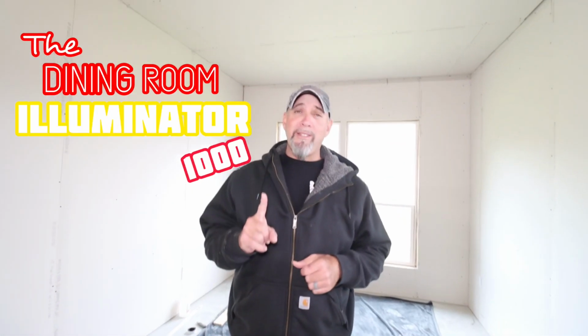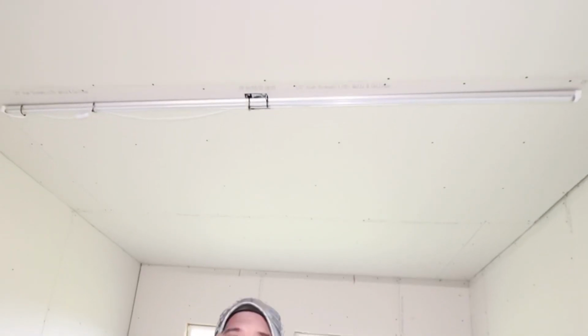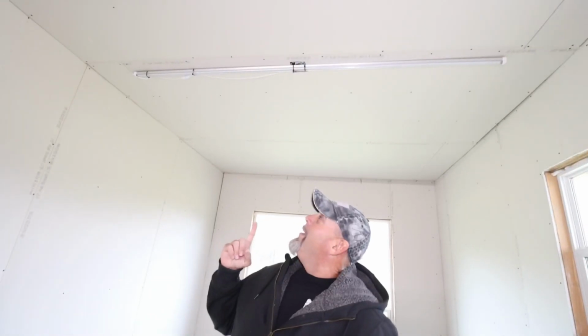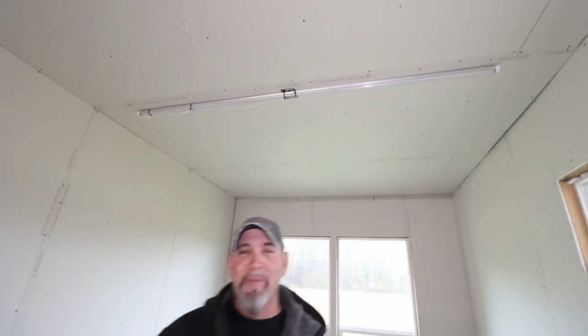You want to show? Now keep in mind, we love shop lights. Now it is time to introduce to you the Dining Room Illuminator 1000. Sure, it might look like your standard ordinary shop light held in place by zip ties. That's because it's exactly what that is. But it works really good. Brightens everything up in here, and until we get our light put in, it's gonna have to do.